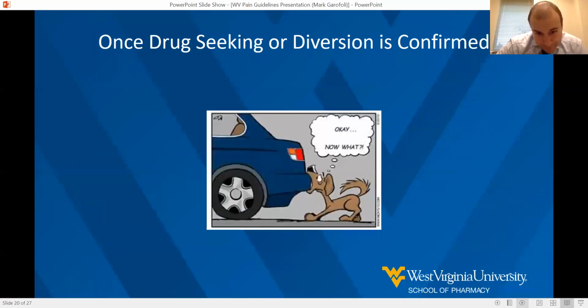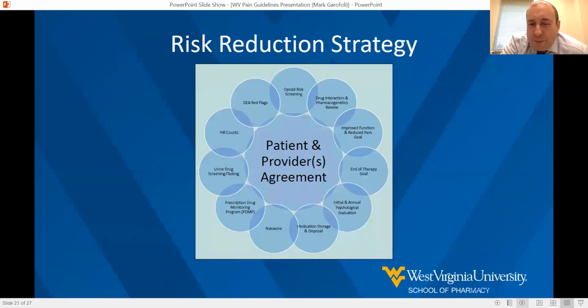Next slide. The part that really is tough is, well, once you find it, now what do you do? The CEO of our American Pharmacists Association once said it to me the best, as portrayed in this picture: once the dog catches the car, now what? And that's a whole issue in itself, of course, of how to deal with that. Hopefully, though, as we already covered, including some of those within a patient provider agreement or contract in the beginning will make that road a little bit easier. Next slide, please. That pretty much wraps up, in the quickest nutshell I could possibly do, the risk reduction strategy portion of the guidelines.